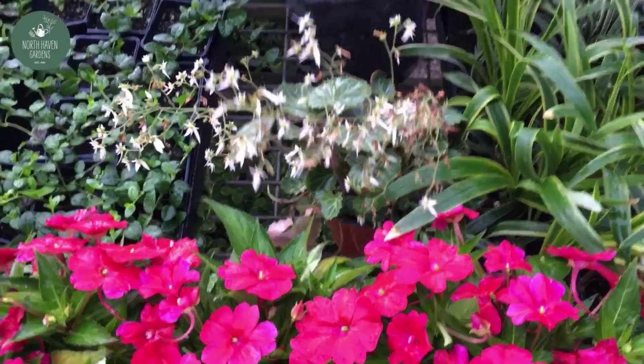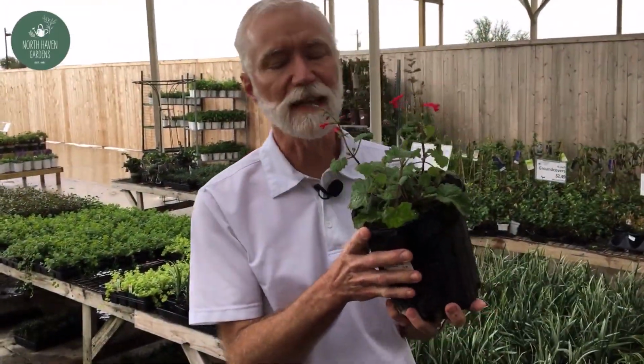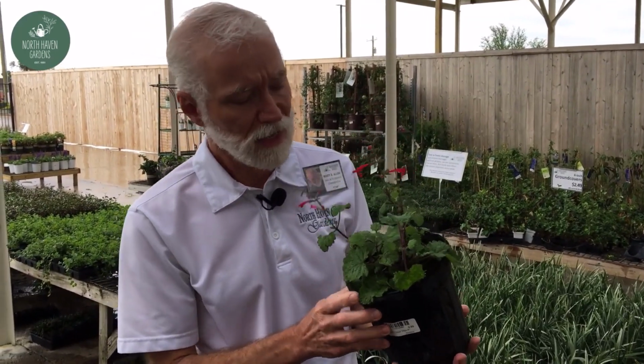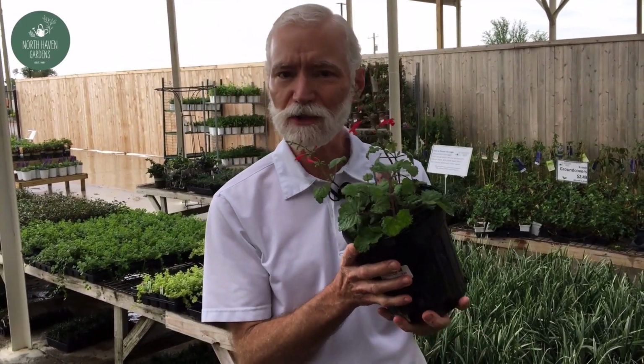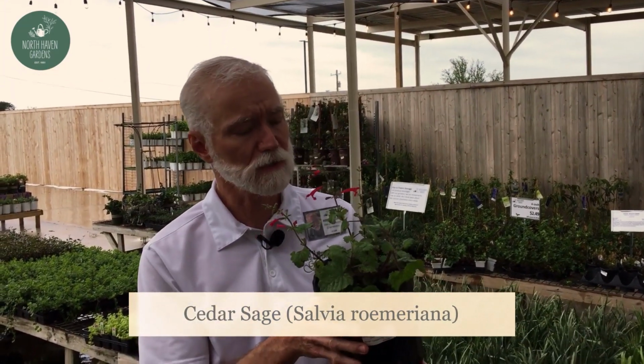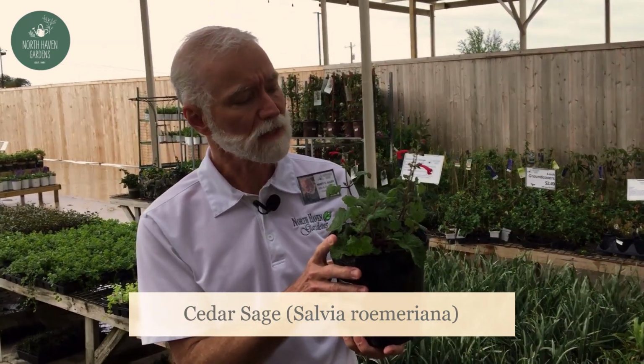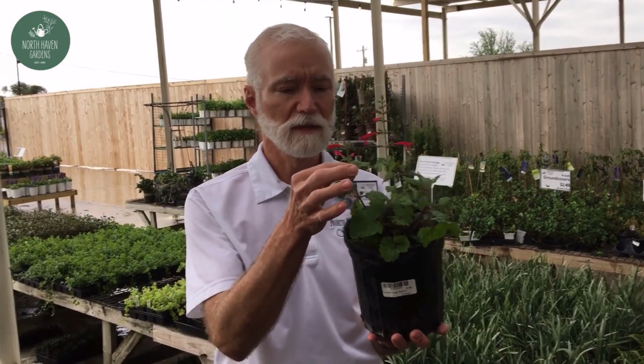I always have to have a native. I always love my Texas natives, and there's a Texas native for just about every situation. Here's a great one. This is called Cedar Sage. Remember, this is a true salvia, and there's so many kinds of salvias. There's a salvia for every purpose too. But this one is going to be Salvia roemeriana. This is a red-tipped sage.